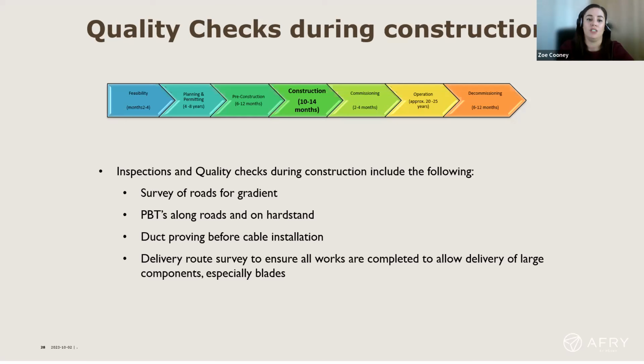And then quality checks on the delivery route. There will be a delivery route survey at the very start to identify what delivery route is planned. Then any of the land agreements and any of the works that need carried out, any widening of roads, any hedge removals, any wall removals, all of that needs to be carried out. And then there's a final delivery route survey to ensure that all of the turbine components can be delivered to site safely, and particularly the blades, because they're the longest component.